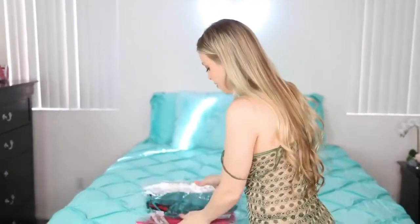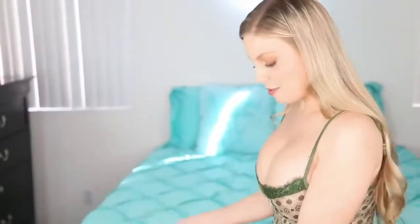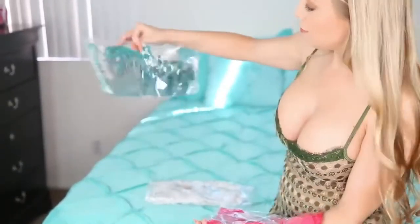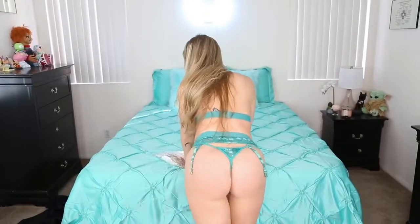All right, let's try another one. Okay, let's see what else we got here. One thing I really like too is the variety of colors. As you can see, I'm wearing this hunter green right now. We have this pretty white one. We have this different color green, like a seafoam green. This hot pink. And this plum, so that's awesome. I think the last time I did a lingerie try on, everything was very muted pinks, whites, like light pinks and whites and stuff like that. And a couple black ones.